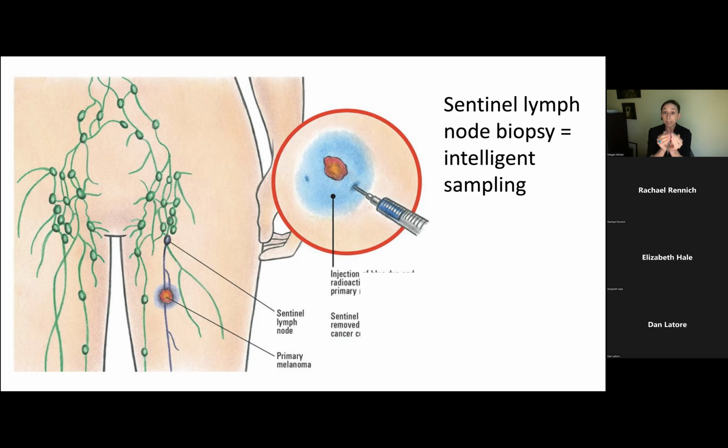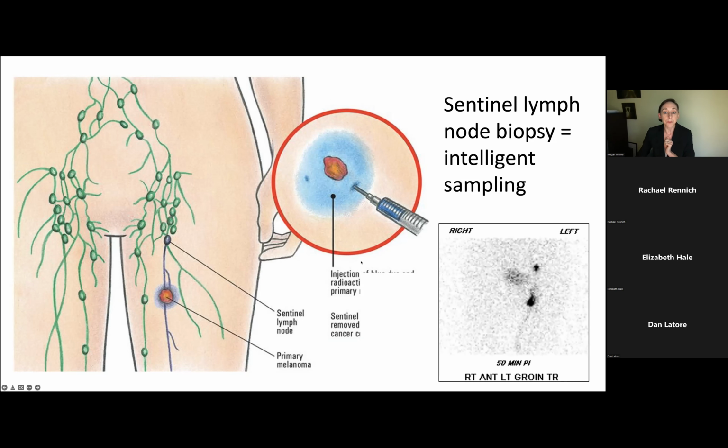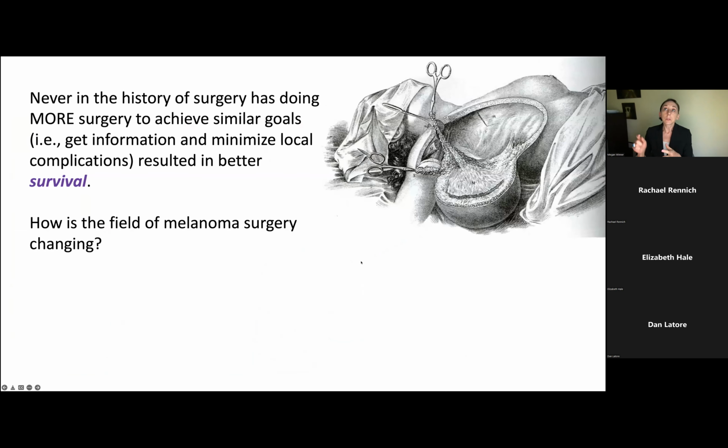And that's what it looks like. That's one of my patients. It was actually an injection right, a melanoma right here, and you can see the projection of the groin lymph node. So let's review for 10 seconds.